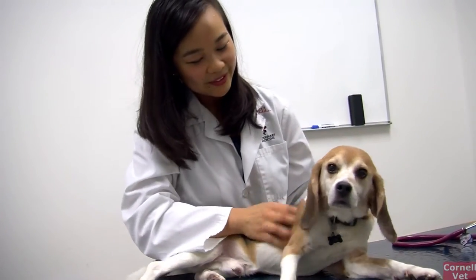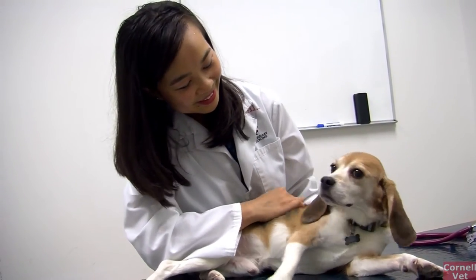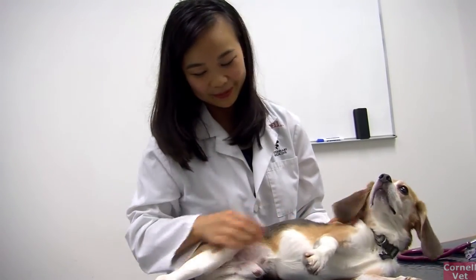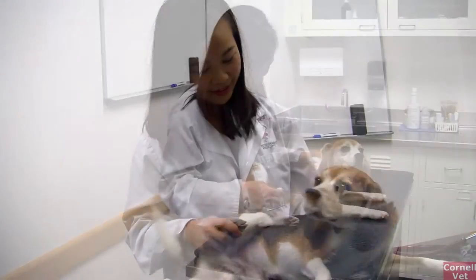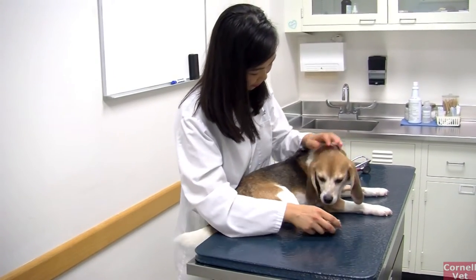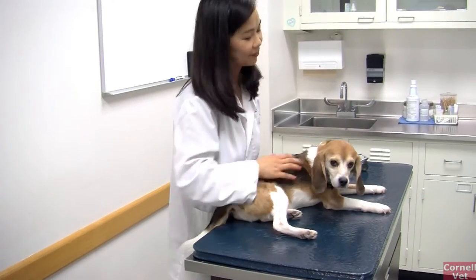My favorite part of Cornell's curriculum is that we're touching live animals and getting hands-on practice with clinical skills from day one. One of the very first classes of vet school is learning the physical exam. We learn it on dogs, cats, horses, cows, and a variety of small pocket pets. After that first class, we are allowed to go off and practice our physical exam skills.